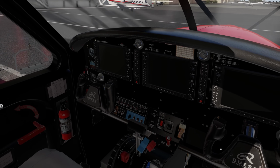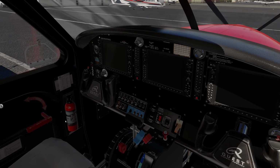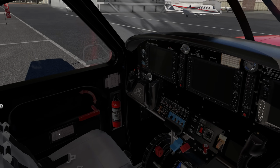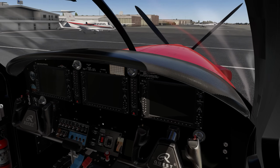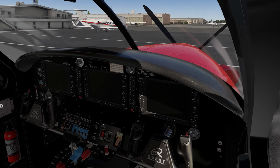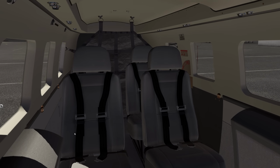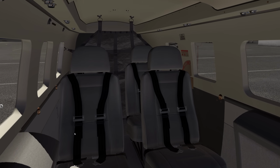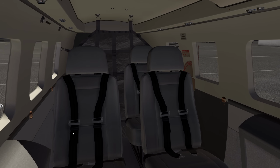The flight yoke, all the equipment aboard the aircraft is again modeled to perfection, really to create a highly immersive 3D environment in this Quest Kodiak. A full 3D passenger cabin has been modeled, and this aircraft also comes with a cargo variant.